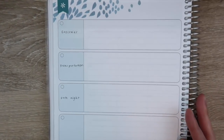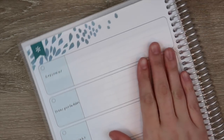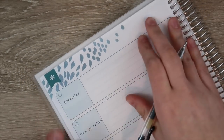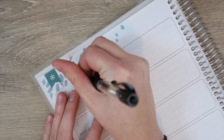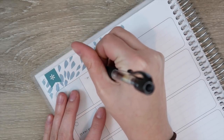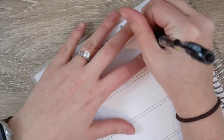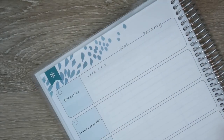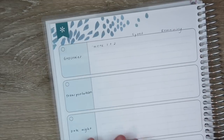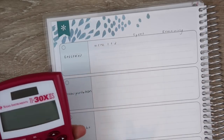So for groceries, he had a little mix up with some of his receipts, so he's looking directly on his bank statement to see what he spent so far. What is today, the 14th? So we're just going to say week 1 and week 2. And then at the top we're just going to say spent and remaining, just so we have an idea of how he's doing so far and how much he has left for the rest of the month.